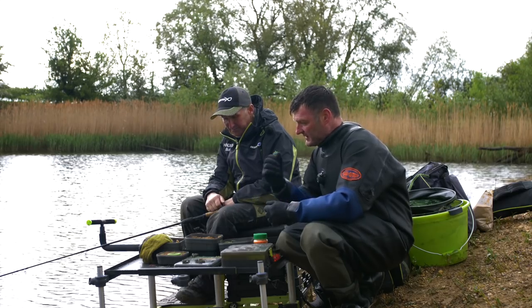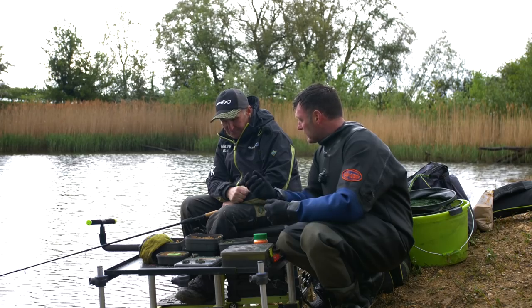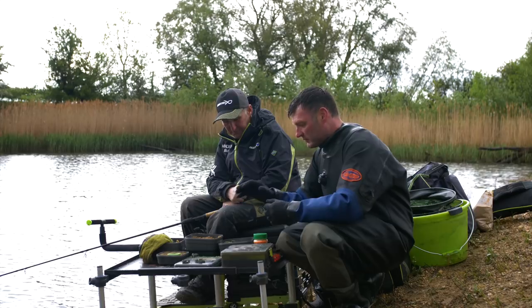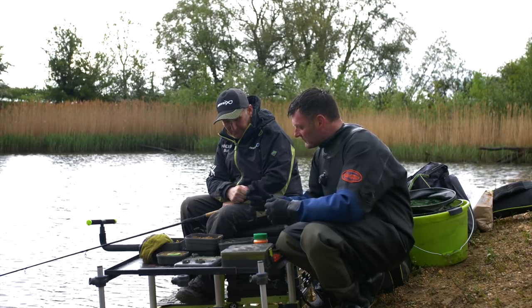Just give it a nice squeeze in the edge. If you chuck it in and it's binding together well, then they're looking good. If they look like they're going to come apart on the way down, even if you just think it's looking like it will come apart, you know what? Almost certainly too wet.